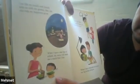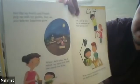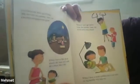When I have a bad day at school, my mom will make me a snack that I like. When I can't get down from the monkey bars, my friend gives me a hand. When I have a math problem that I can't solve, my big brother will help me.